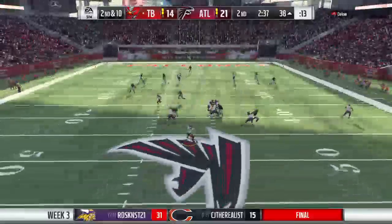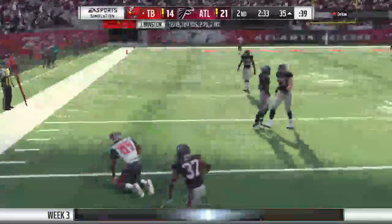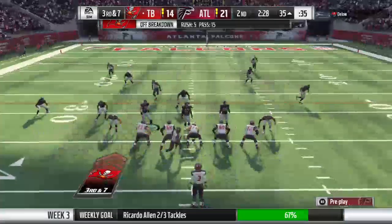Now Jameis on second down. Looking left side, and he's got a man. That's Fuller. And he'll go down here at the 35-yard line. Only 3 yards on the catch.